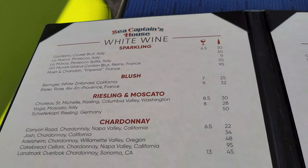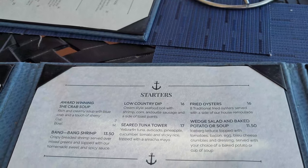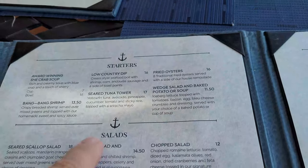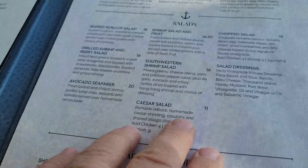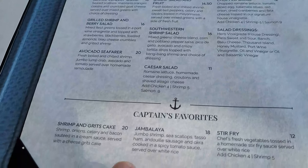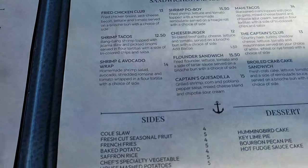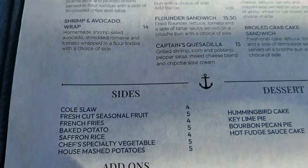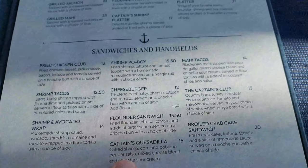Got your wine menu. And they have their signature cocktails. Okay, so here at the sea captain's house, they got your standard low country dip starters, seared tuna tower, various salads, captain's favorite, got seafood, sandwiches, sides and desserts, and I'm thinking I might get captain's quesadilla that comes with grilled shrimp.